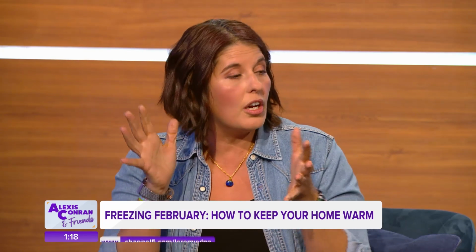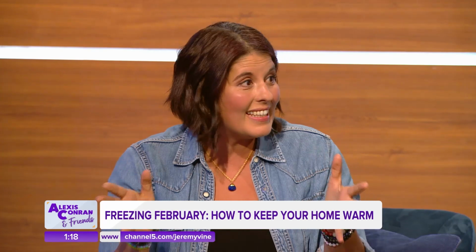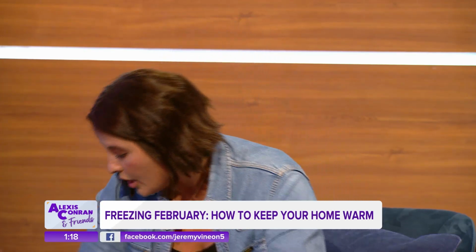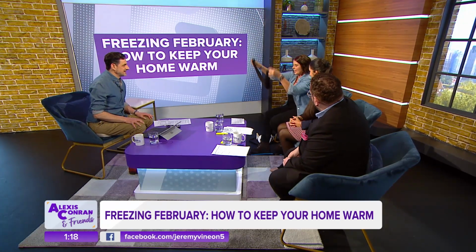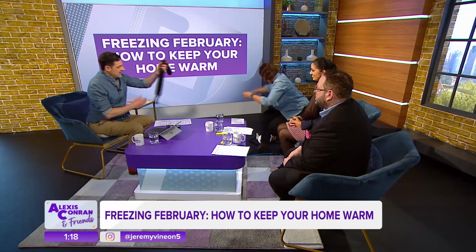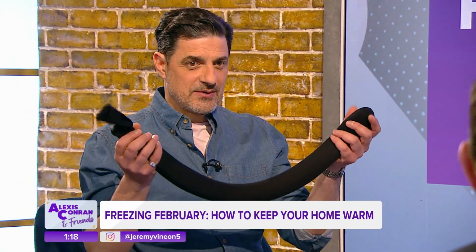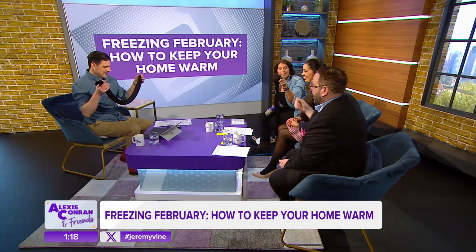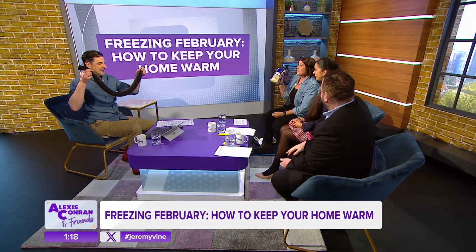Right. So you want to eliminate those drafts as much as you possibly can, and we've got some really easy, cheap, cost-effective things that you can do. First, you've brought some things with us. This, which I made earlier, this lovely-looking sausage thing. This is a draft excluder. Well, you've made this one. I made that. Yeah, a pair of used tights. They're my tights. Actually, can I have them back? You've only got one leg now. No, Christo's tights. And I filled that with a bag of rice.